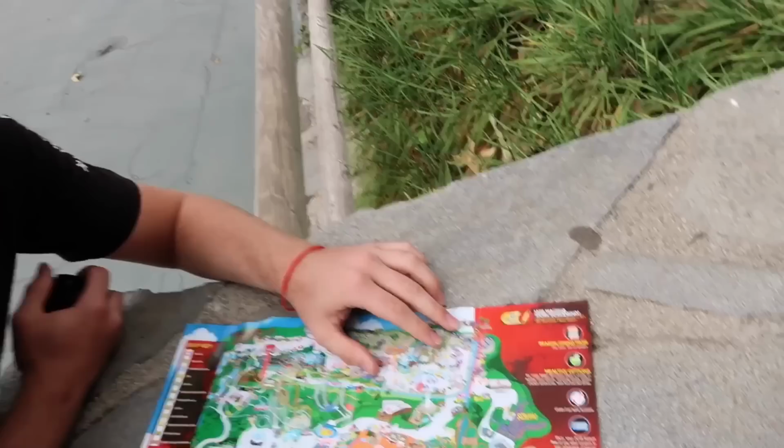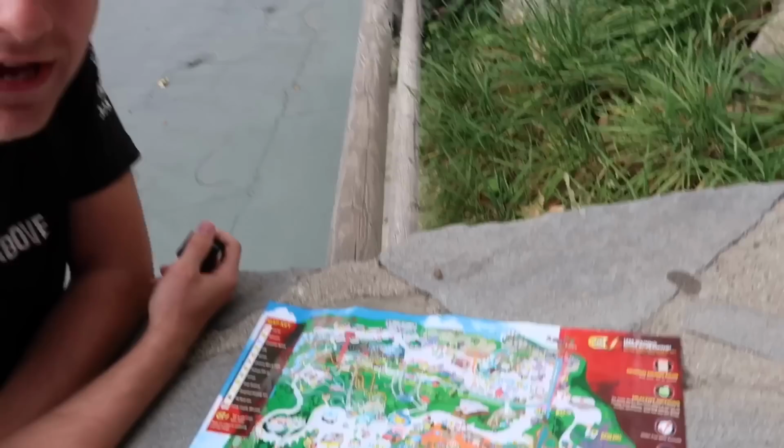I think I want to ride the Drop of Doom, but I'm a little bit nervous because that drop is pretty, like, you're doomed if you drop, right? So I'm a little scared. They are very strict on their camera policy as well, so that should be interesting.